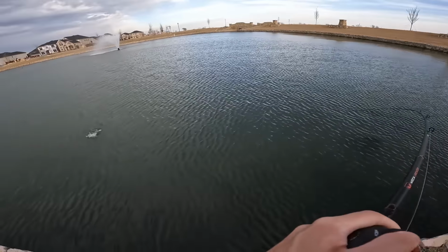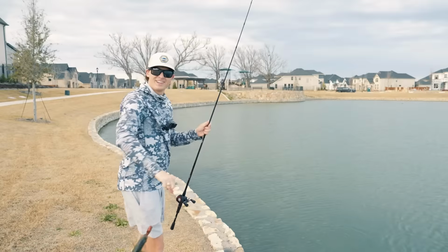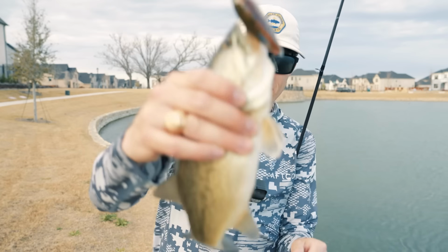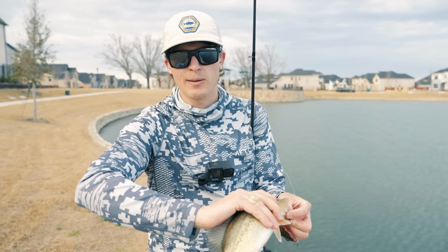Oh my gosh, oh, there's one. There's one, same exact spot, on the pause. I think we figured him out, folks. Oh, and he's peeing. That is a male bass getting ready to spawn. He doesn't have a bladder problem, he just wants to mate.